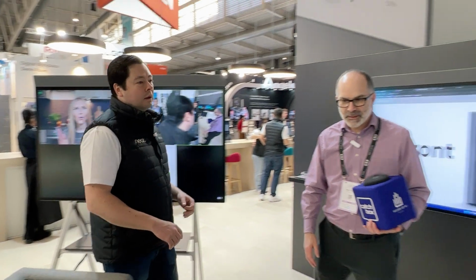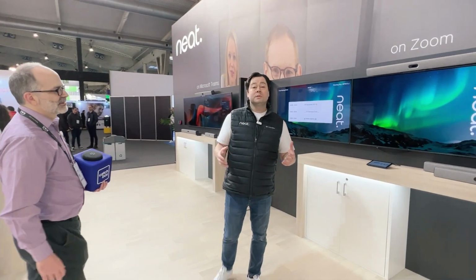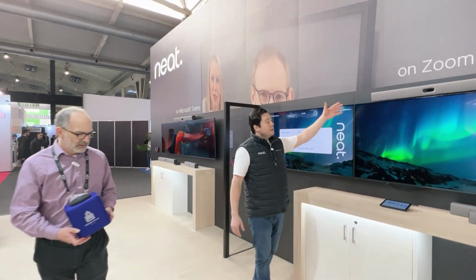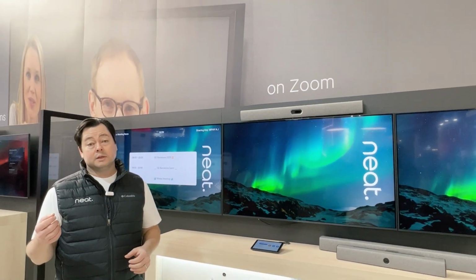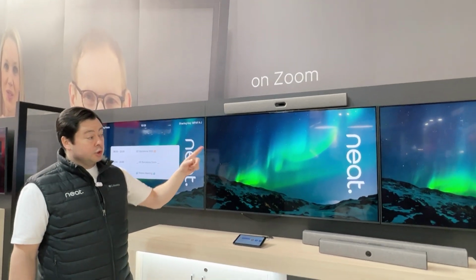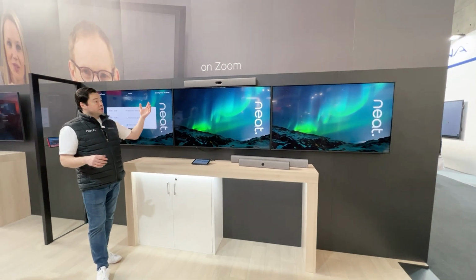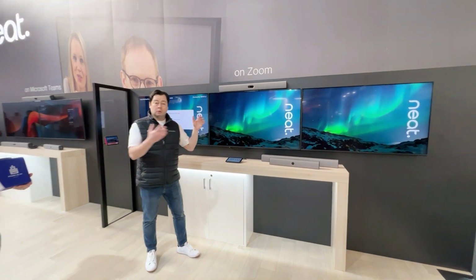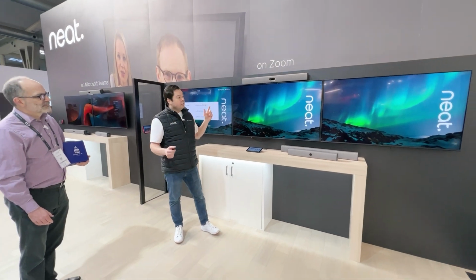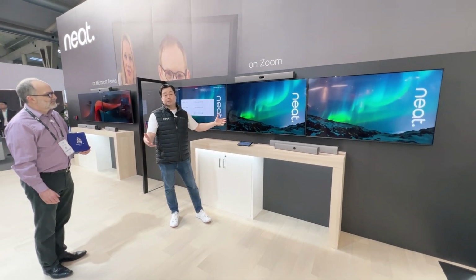Okay. So that is our all-in-one whiteboard device, Neat Board. Now we also make room systems, right? So this is what we call Neat Bar Pro. This is our large room system, which on Zoom supports 3 screens, right? This is something that you could install in a room, have 2 screens and a projector, or 2 screens by themselves. There are lots of different layout options that Zoom can deliver to you, right?